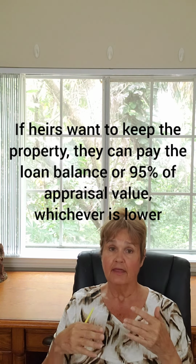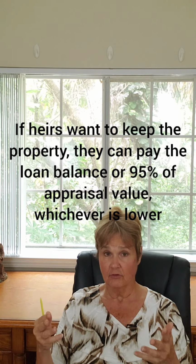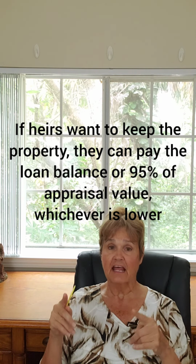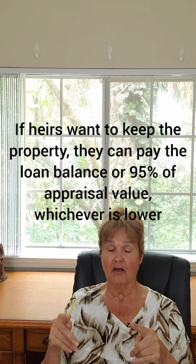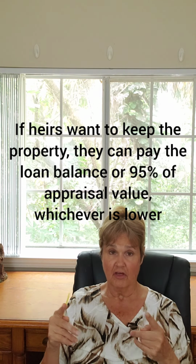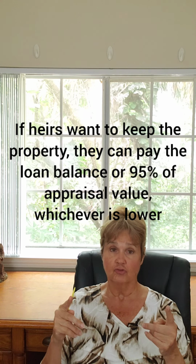If the heirs want to stay in the property, they can purchase it from the lender by either paying off the loan or paying 95% of the new appraisal value. So either one of those, and they can transfer title to the heirs.